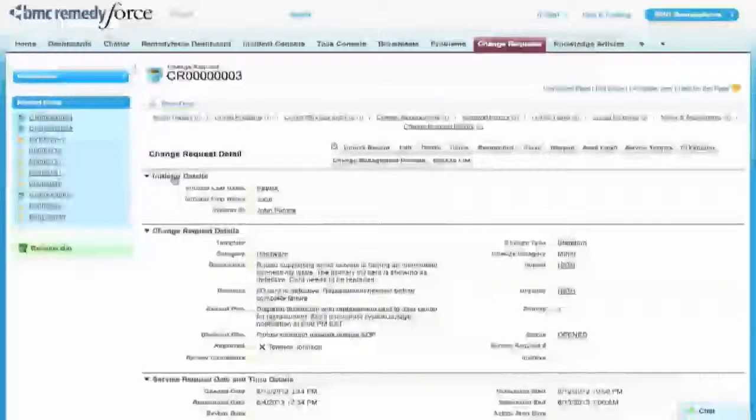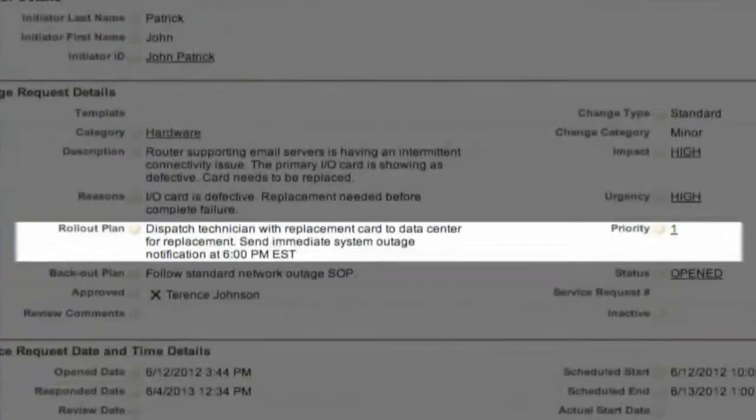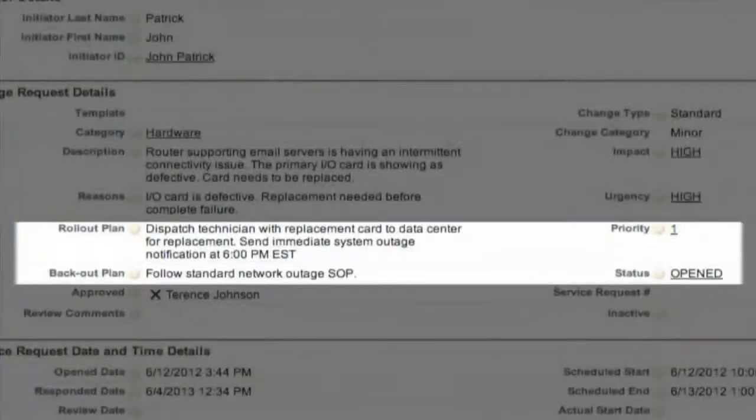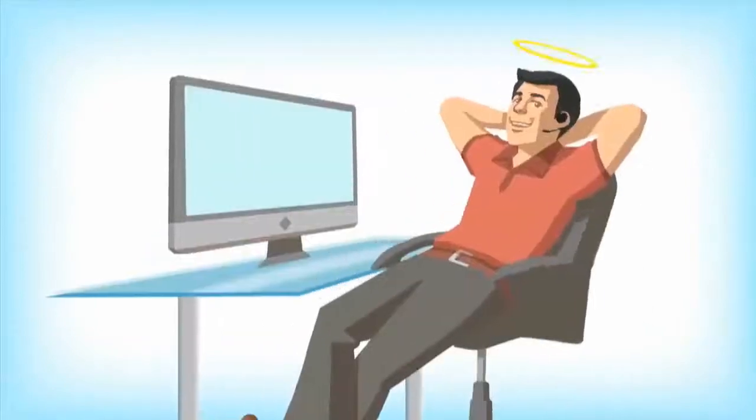And diving deeper, you see there's a problem associated with the server and email on mobile devices. It also looks like someone has already issued a request for change, so you check out the latest status. Good news! There's a rollout plan, a backup plan, and information about who approved the change. It looks like Sally's email will be back up and running in no time. That makes Sally happy, and you a hero.